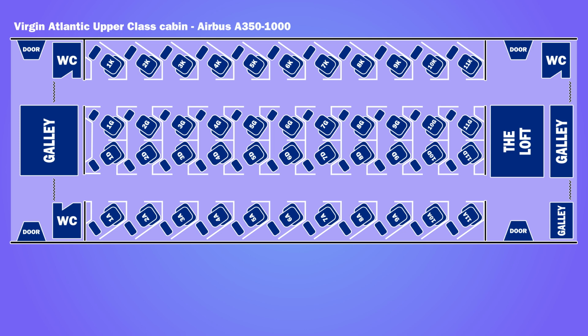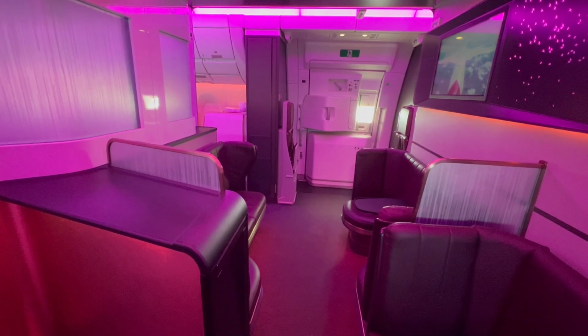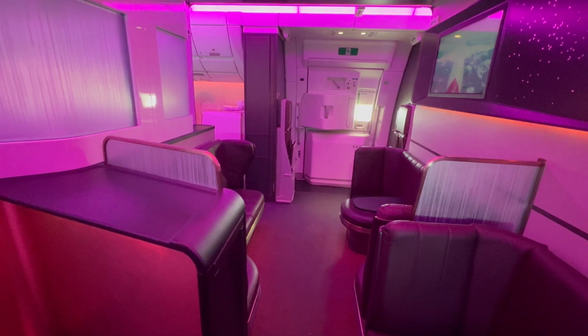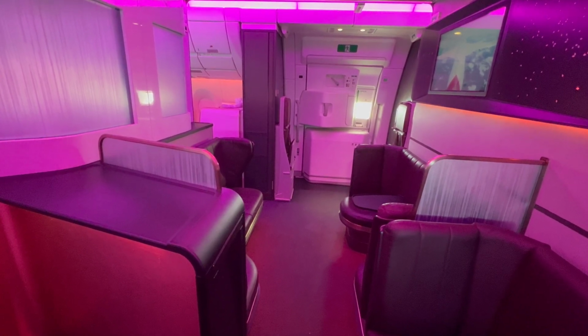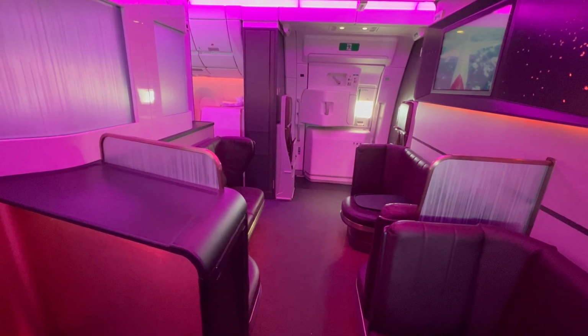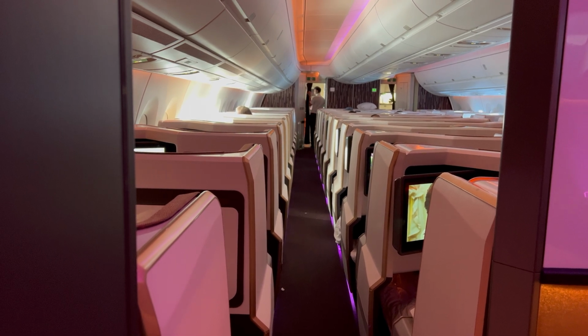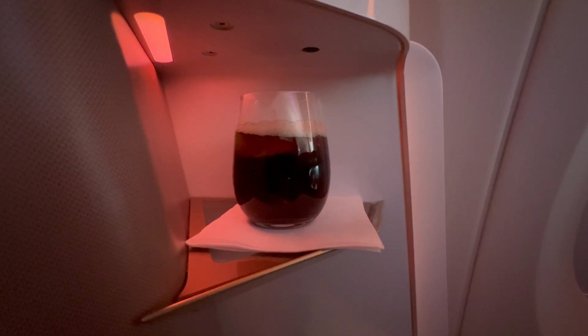At the rear of the cabin was the loft, a social space. Unfortunately, on my flight, a couple with a baby decided to set up their pushchair here, meaning other passengers couldn't even get across the aisle, let alone enjoy the space. The crew weren't happy about people standing in the doorways, so I had to enjoy my drink alone at my seat.